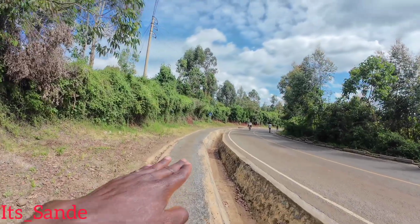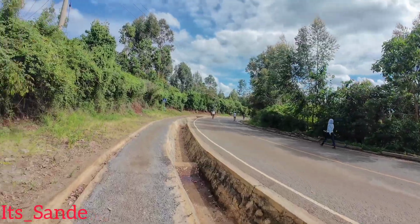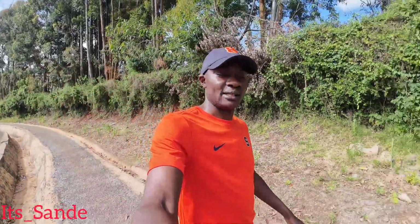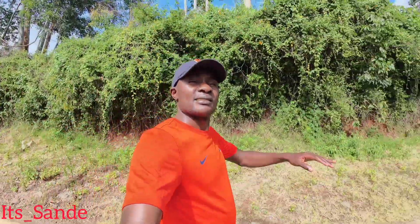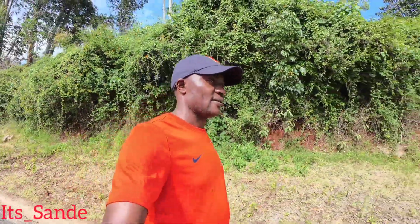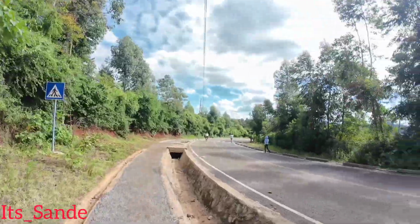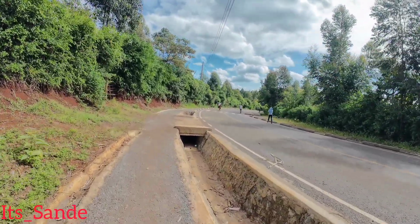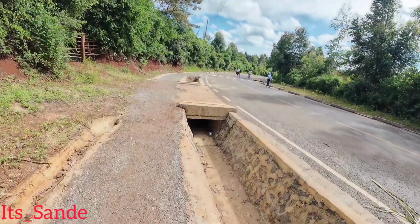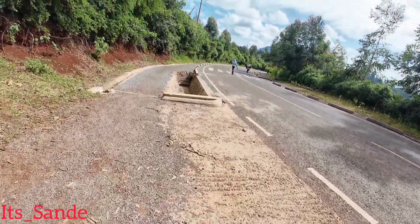Going down is easier than going up. I've been going up, and it was a tough walk, and now it's easier to go down this road. The sun is on this side, the sunrise, and the sunset will be on the other end. So in the comment section, tell me if I've been to this area, because we are now in Nyeri County. Look at these nice culverts, very simply built. They are very strong because they have put gravel here.